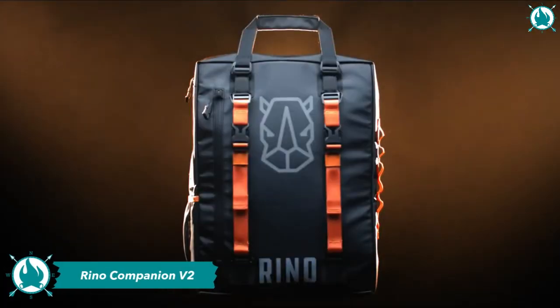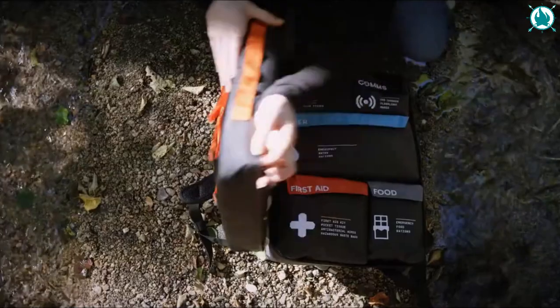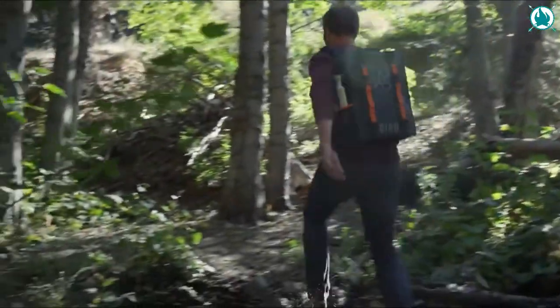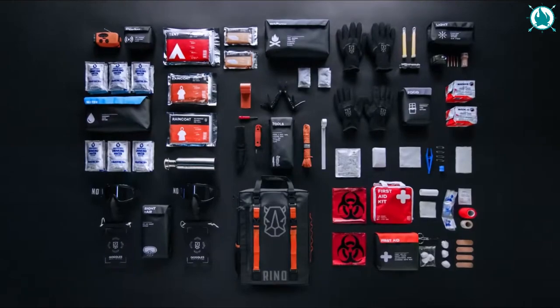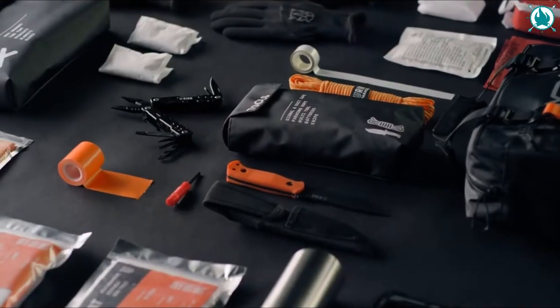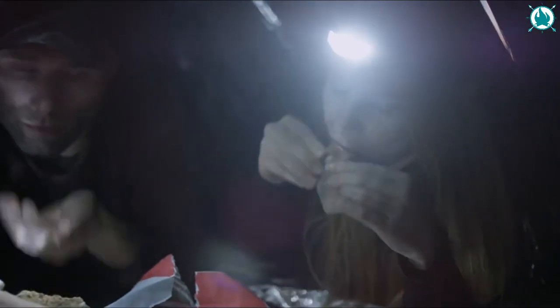Leave behind the stereotypes and meet the Rhino Companion V2. This right here is not your ordinary bug out bag. With this waterproof and fire-resistant military-grade backpack, you'll find 8 organized compartments, each labeled for warmth, sight plus air, tools, light, comms, water, first aid, and food.